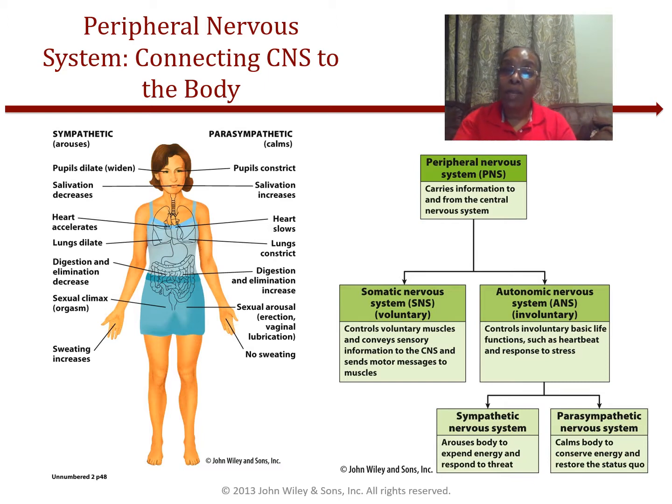The autonomic nervous system is a subdivision of the peripheral nervous system that controls involuntary functions. This includes how our heart rate would be, as well as our digestion. We can further subdivide it into the sympathetic nervous system, which works toward arousal, and the parasympathetic nervous system that helps to calm.